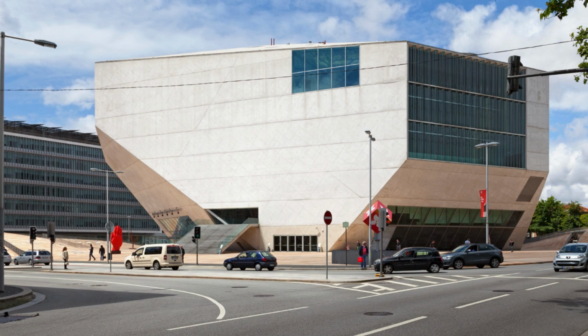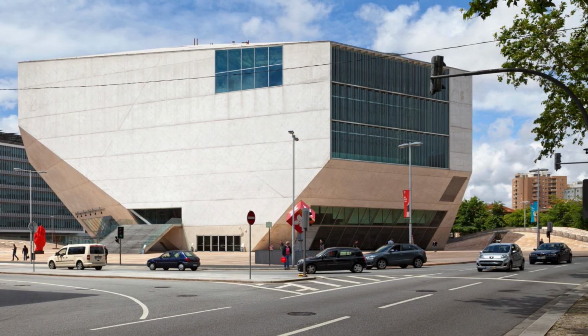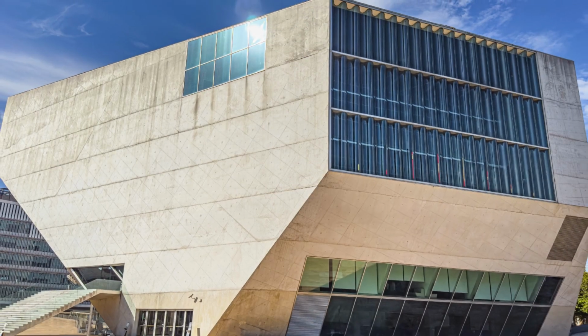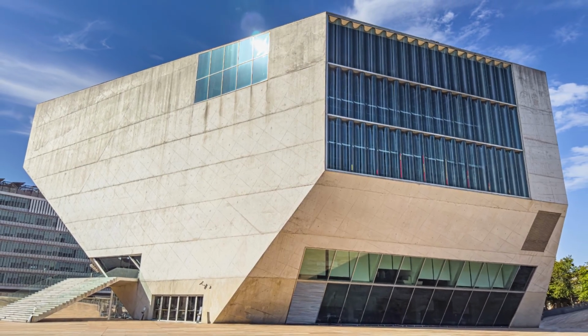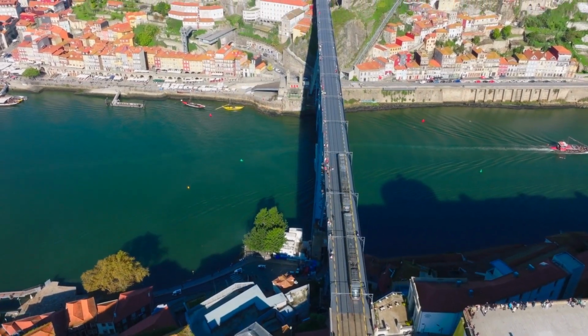Designed by the Dutch architect Rem Koolhaas, Casa de Musica is a striking modern concert hall in Porto. Its bold, futuristic design stands out amid the city's older, more traditional architecture, making it a key landmark for contemporary culture in the city.